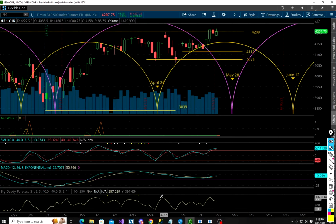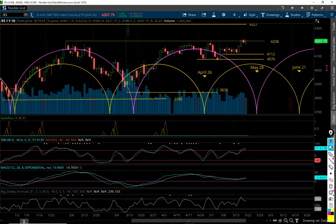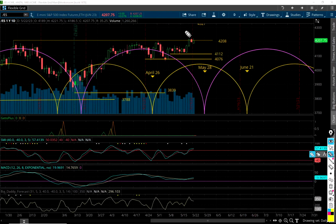So here on the daily, that's that candlestick right there. Again, you can see these last 3 days just hitting right up against this 42.08 area, having a hard time getting through it. Here's the May 28th low. Here's some supports I think are probably obtainable once this starts to decline. 41.12, 40.76. Those I believe are the nearest supports that we'll probably see.